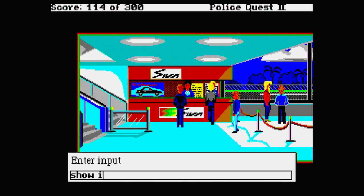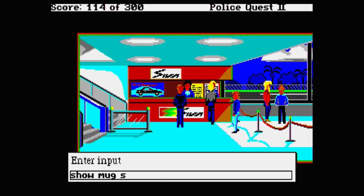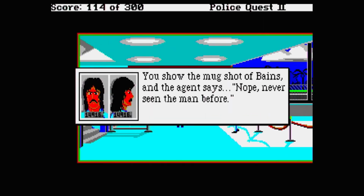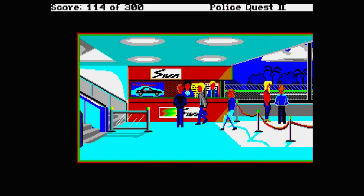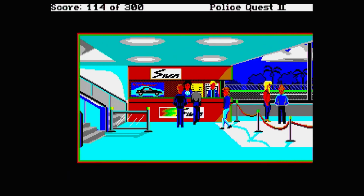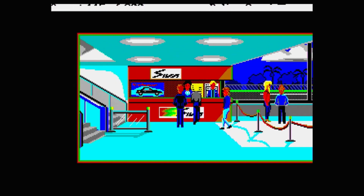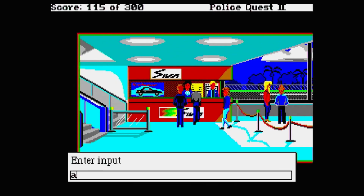So we'll do another show ID. Then we show the mugshot. Nope, never seen the man before. Try with the girl. Show ID. Show the mugshot. The agent looks at the mugshot and says, "Matter of fact, I do remember renting a car to this guy."